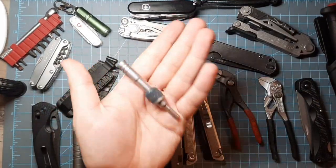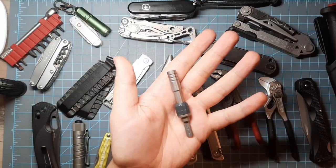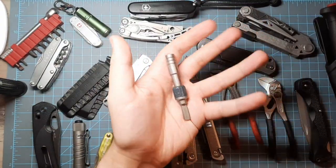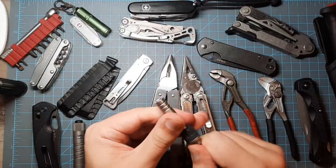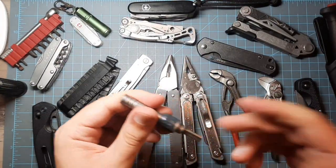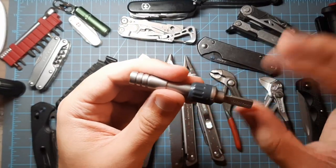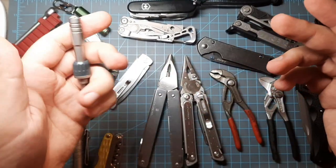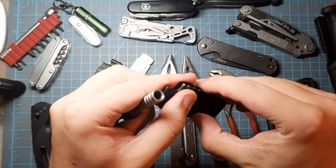You know, if you're going to have any sort of bits in your EDC whatsoever, consider getting the Leatherman ratcheting driver, ratcheting bit extender. There's also other knockoff Leatherman non-ratcheting extenders. Those are fantastic too. Consider getting a bit extender because it can extend your reach.